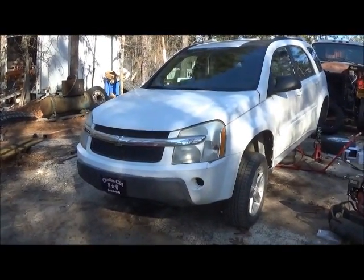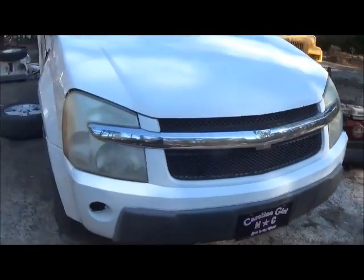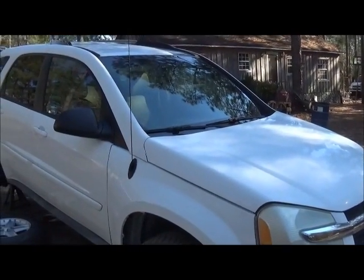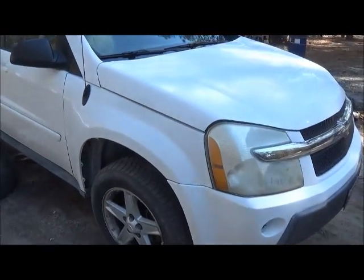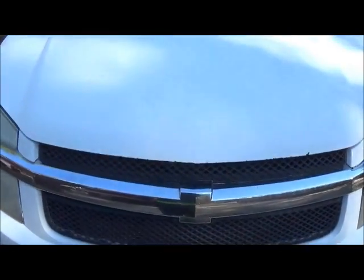Hey folks, Jonathan here. Figured I probably had a couple people wondering why I hadn't posted a video in a few days, because I'd been doing one every day or every other day. The main reason is this thing right here. This is a 2005 Equinox, and I bought this thing around 2007, and it was totaled.